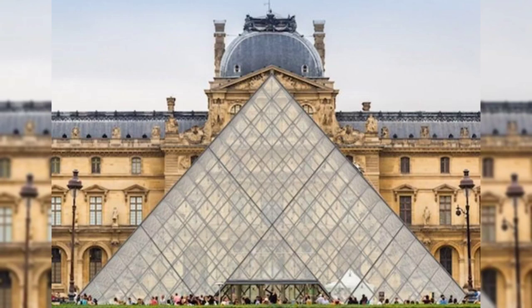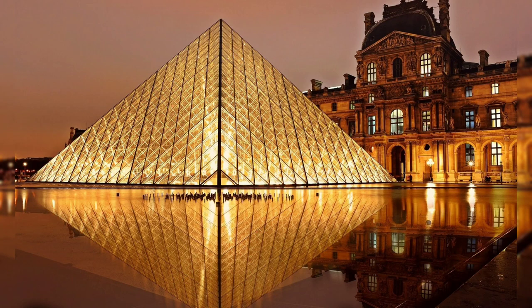5. Smart applications. The museum provides a smart application that can be downloaded to smartphones, which provides detailed information about the exhibits and art features and helps visitors to easily navigate the museum and gain a deeper understanding of the artworks.